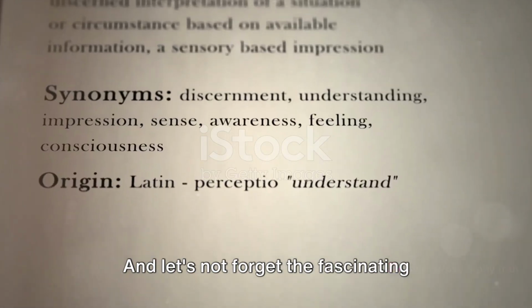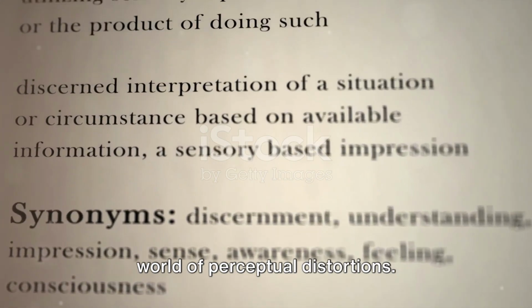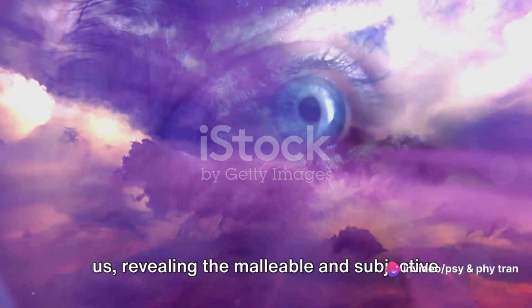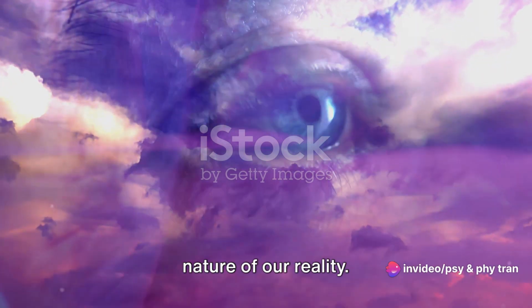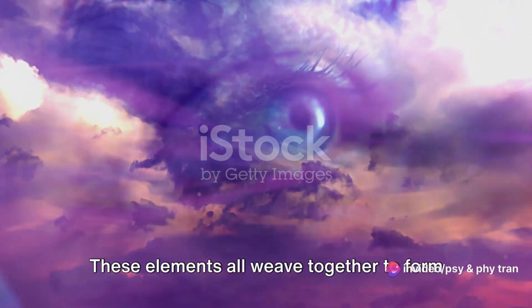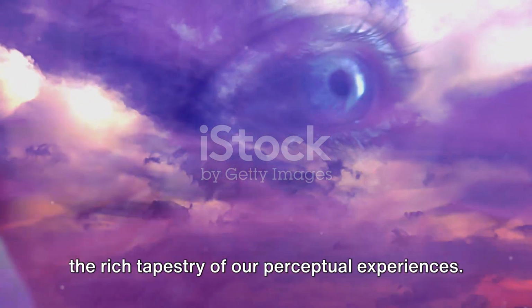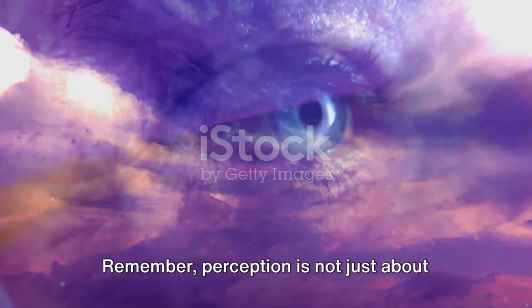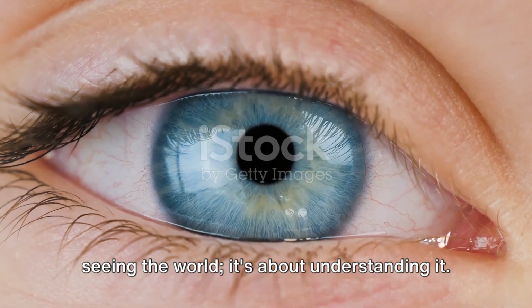And let's not forget the fascinating world of perceptual distortions. Illusions and hallucinations remind us that our perception can sometimes trick us, revealing the malleable and subjective nature of our reality. These elements all weave together to form the rich tapestry of our perceptual experiences. Remember, perception is not just about seeing the world, it's about understanding it.